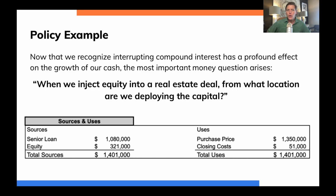Okay. If you remember in the very first video, we talked about a building that I purchased in Birmingham, Alabama, and having to deploy equity into that deal. So really quickly, just doing a policy example. We have to read this quickly because it's important. We recognize that interrupting compound interest has a profound effect, a huge effect on the growth of our cash. The most important question arises when we inject equity into a real estate deal: from what location are we deploying the capital? One thing I've recognized over the years of buying real estate and understanding life insurance is that we don't comprehend how important it is to focus on where we're deploying the capital from.